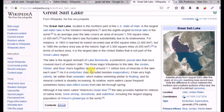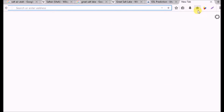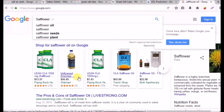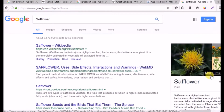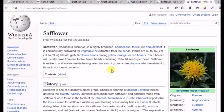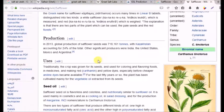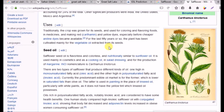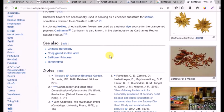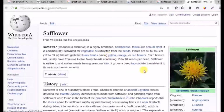Lived in the vicinity of it for a long time. Never really paid much attention to it, except for the fact that it smells. Something else that I noticed when I was up in the area was that I was in the Tooele area, west of Salt Lake City but south of the lake, and there is a large field in Erda between the Great Salt Lake and Tooele that is safflowers.